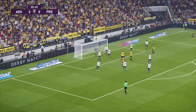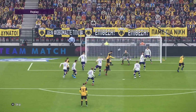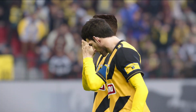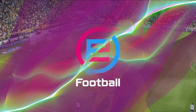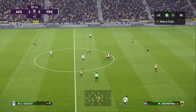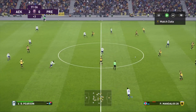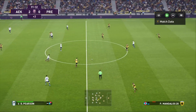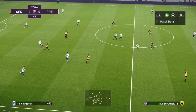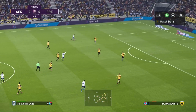Gets up to head it. That's caused a worry or two. That's a little unfortunate. He had a lot of people worried then. Showing that there will be 3 minutes of added time. Now it's Nugent. Nugent plays it out to the wing.